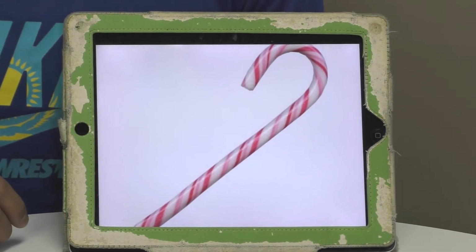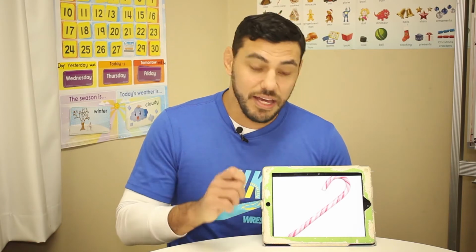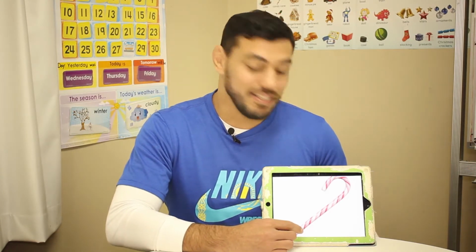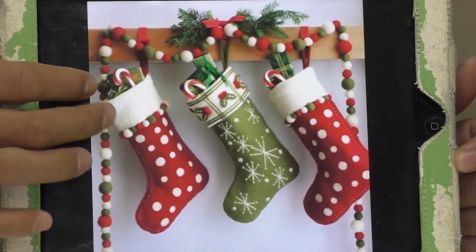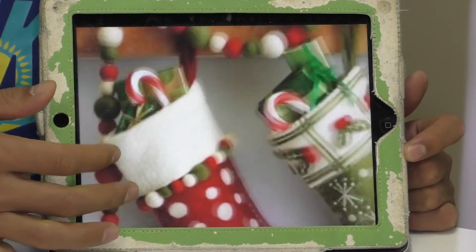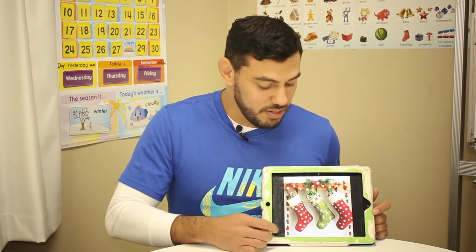What's this? It's a candy cane. On Christmas, we eat candy canes. We hang candy canes on the Christmas tree and put them in stockings. Look, stockings. What are in the stockings? I see candy canes, presents. We hang candy canes on the fireplace or on the tree.